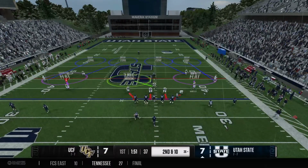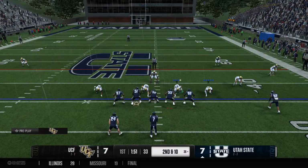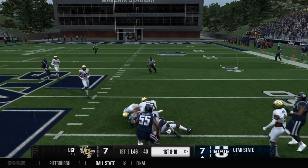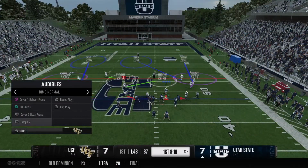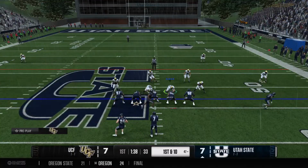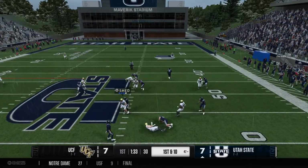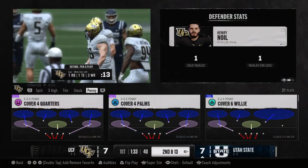Line getting set on second down. From the gun, running back gets the give. They finally get him on the ground, but the big running play moves the chains for the first down. This Utah State offense has it going. To the ground, he's got it again. He's dropped behind the line of scrimmage. That'll be a loss of 3.